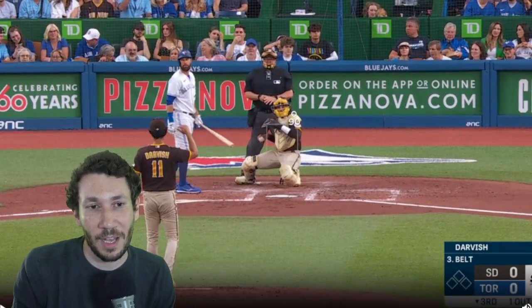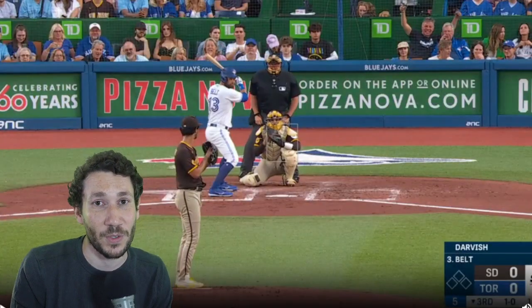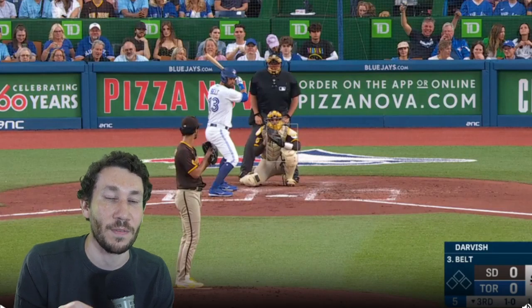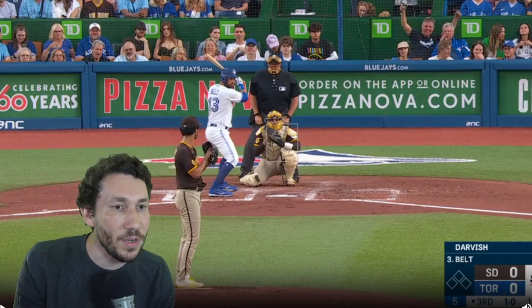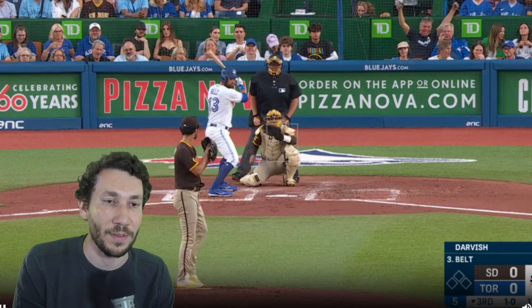Okay, so that's a cutter up. He's trying to get it inside. Doesn't get it. That's fine. I like the approach. That's also how he got out Belt the first time. So I'm actually really intrigued about this. We've seen a difference of going against right-handers, how Darvish shifts what he's doing. I wonder if we're going to see some shift of how to take down lefties as well second time through.